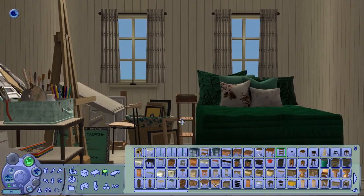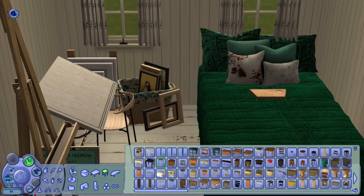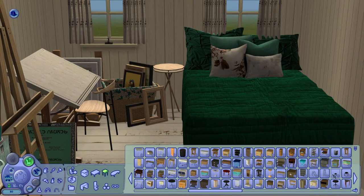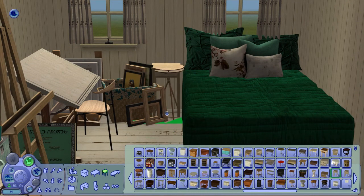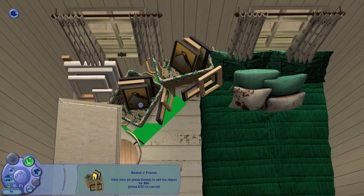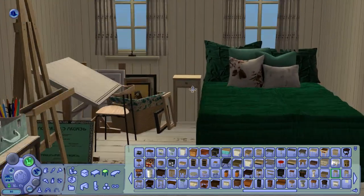Anyway, so the green bed looks so amazing, and I know it kind of goes against the whole this house is like pastel and light painted woods, but she's an artist. She does what she wants, and this dark green just looks beautiful, and I love it, and I want to have that room and that bed.